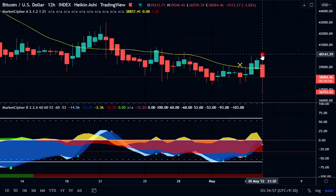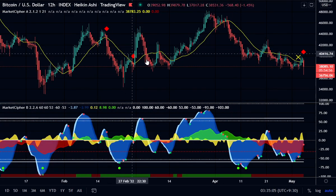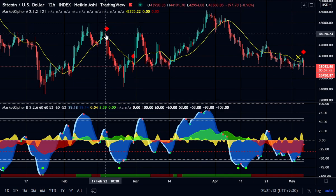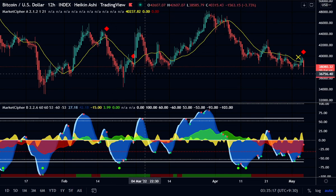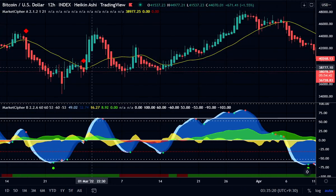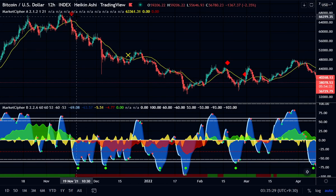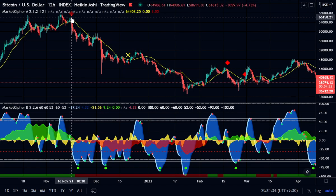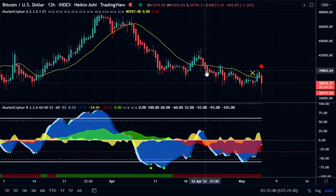This can indicate a big drop coming, and we have already seen a decent drop from this candle, but there could be more to come. Looking at the previous blood diamonds here on the 12-hour, this one did precipitate quite a big drop from 44,000 down to 34,000. The one after that wasn't as significant, and we actually went up after that one. And the previous one before that was quite good at picking the top here at 66k, and we did drop quite severely after that. So just another warning sign.